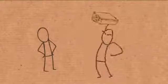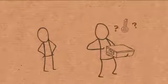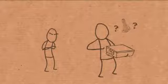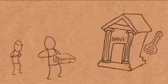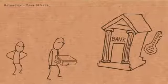So if someone steals your box, they don't have the key either. They've got a padlock, but they don't have the key to open the padlock. The only person that does is the bank themselves. And it's a way to send secret messages without having to send out the keys. It's easy to lock the code, but it's hard to unlock the code.